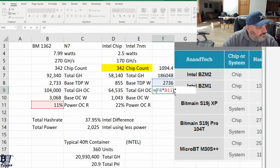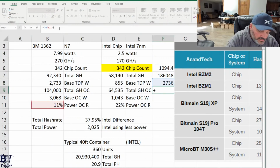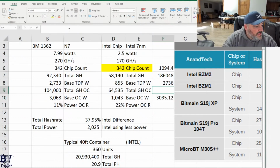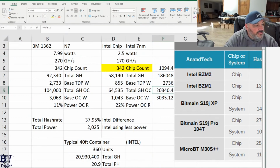That times, plus this. There we go. So 3,035 watts, which actually I need to do this one. I need to move this down. That would be this times the 11%. So we'd be right at 200 terahash. Potentially.